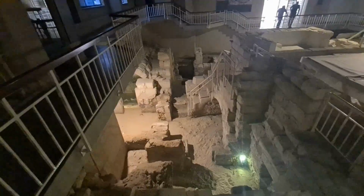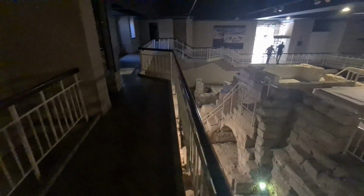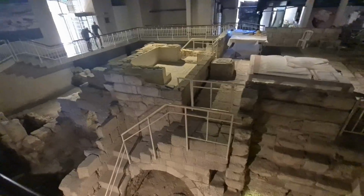Again, the same house. Lots of mikvahs. You can see the storeroom, and you can understand it was built to be huge. And I want you to see a little bit more of it, and please stay with me. Look at that mikveh.